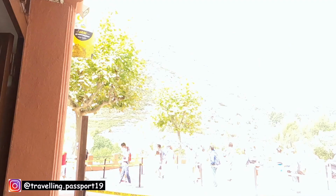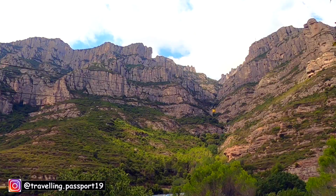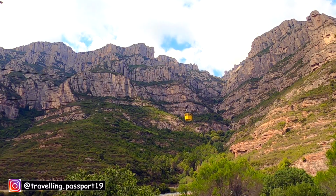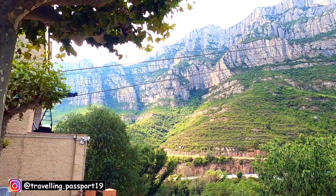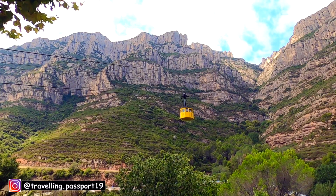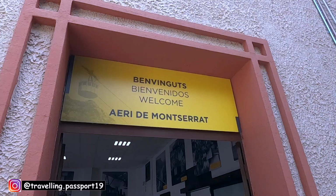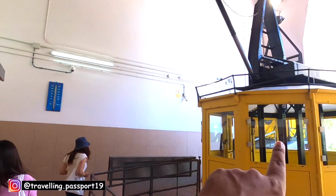Once you are here near the ropeway station, you have to come to this station again and validate your ticket. They will give you some barcode kind of thing, and then again you have to stand in the queue of the cable car like this. So I'm going to board this ropeway now.